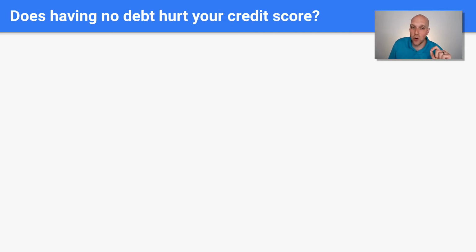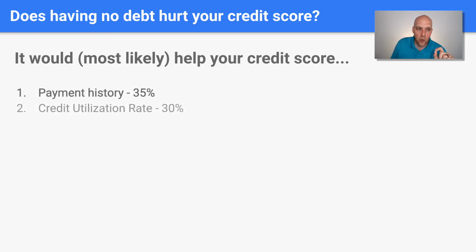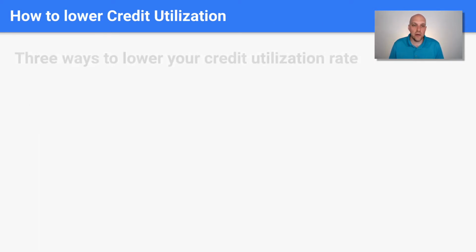So does having no debt hurt your credit score? Well, it would most likely help your credit score, and I'll get to that in a minute why it's most likely, in parentheses. So does having no debt hurt your credit score? Again, going back to this credit utilization rate at number 2, when you have no debt, that credit utilization rate is going to be very low. It should be close to 0 instead of 30, and 30 is just kind of the benchmark. So it should help your credit score, but there are instances where you might see a small ding to your credit.